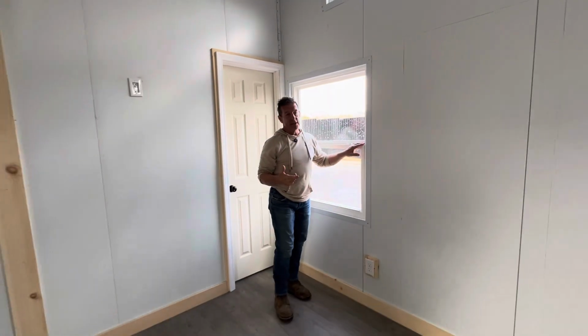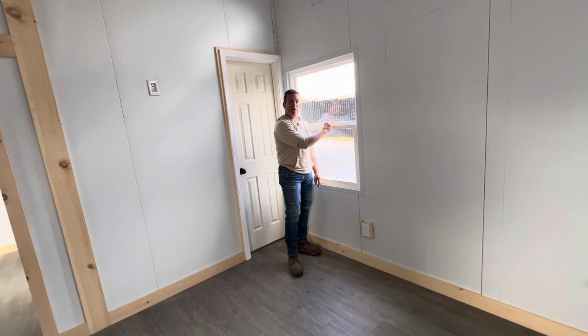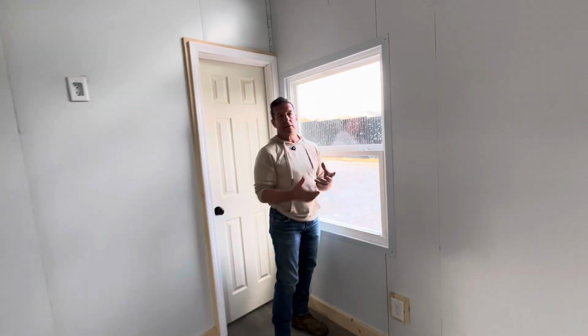Another thing is that if you want a different color window, Lowe's is offering a black window, a beige, and a kind of a tan, if you will. If you want that, it's an upgrade. But if you would like different color windows, we can add that to your home.